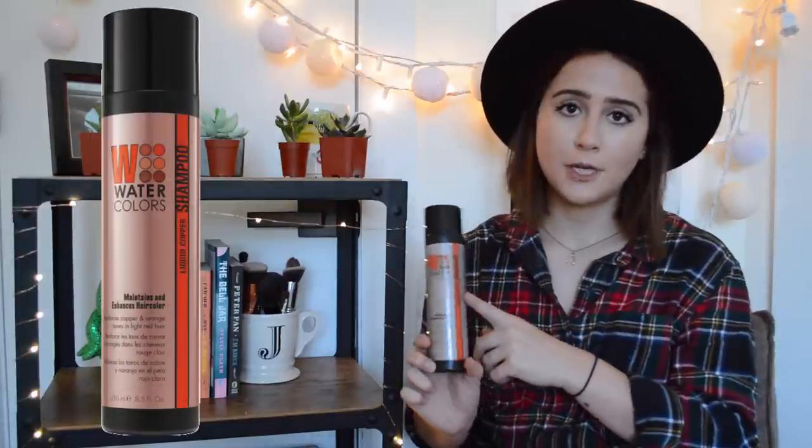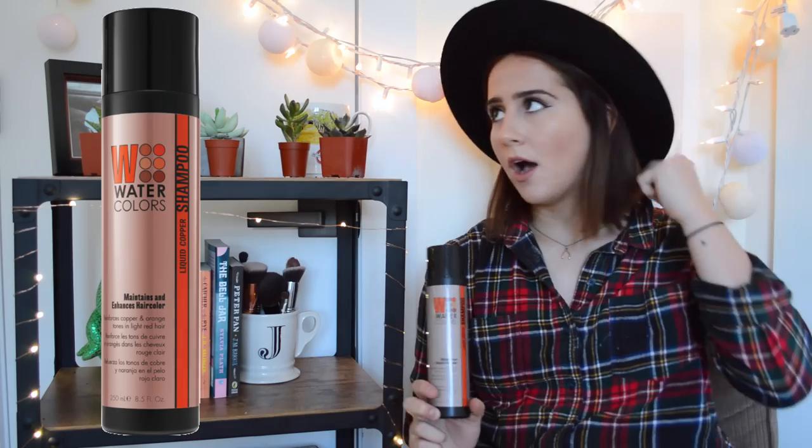Next, I'm just going to mention this one product. It's a hair care item. My hairstylist back home told me to purchase the shampoo. It is called Watercolor Liquid Copper Shampoo. It's kind of like a toning shampoo. I'm not sure if you guys can see, I think it's hard to tell, but I do have red undertones in my hair now, coppery undertones. And this stuff is serious. It is bright red in the bottle.